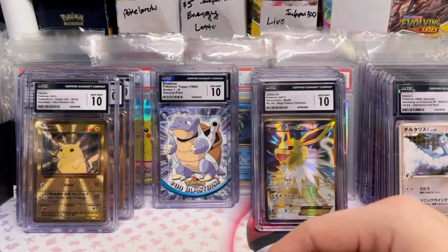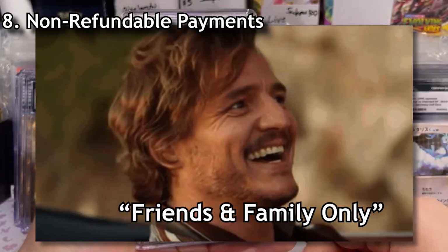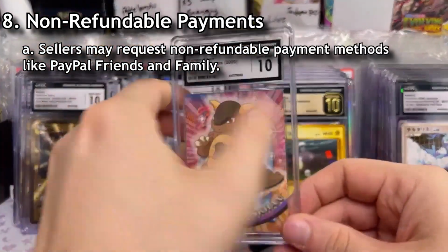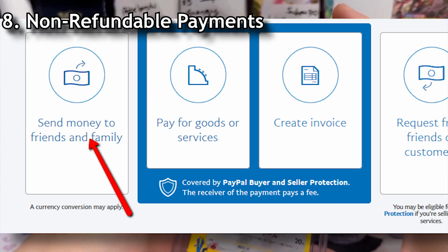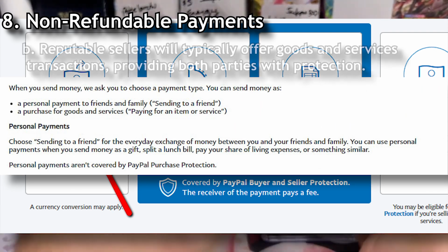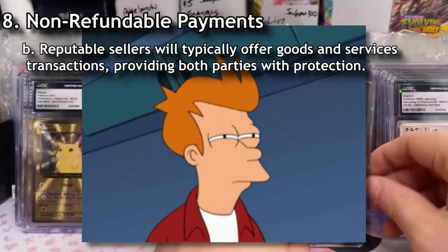Number 8 is for you newbie buyers out there. Always get skeptical when a seller requests that you buy a good in a non-refundable way. You should always just reject that. One of the most common ways people will ask for a non-refundable payment is in PayPal. They will ask for friends and family, right? PayPal has 2 methods that you can send a payment: friends and family or goods and service. Always choose goods and service. If they will not accept goods and service, just walk away from the deal.